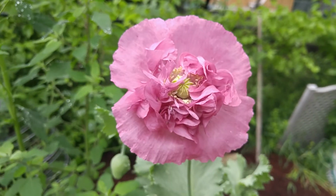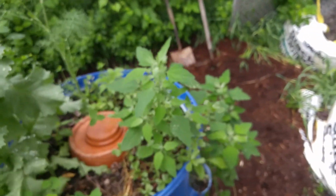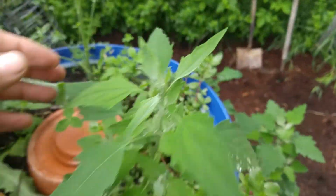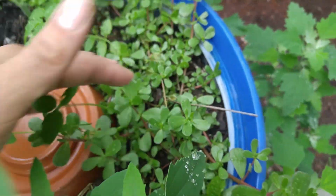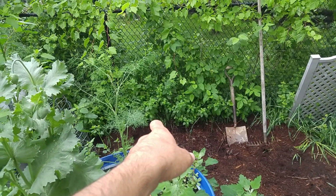Anyway, so this used to have a pear tree in it, though it took the farm. I'm hoping we'll survive. Lots of poppies, lots of dill, some lamb's quarters. There's another nice poppy. This is purslane. We got lemon balm up the back.